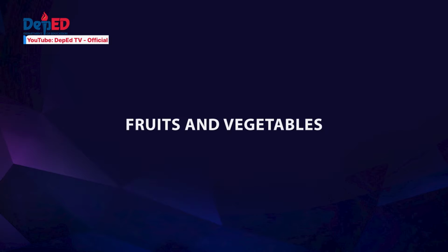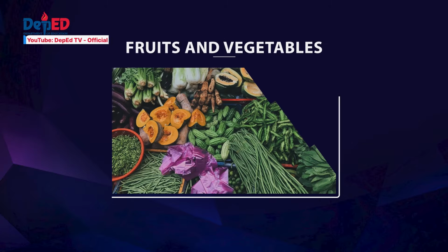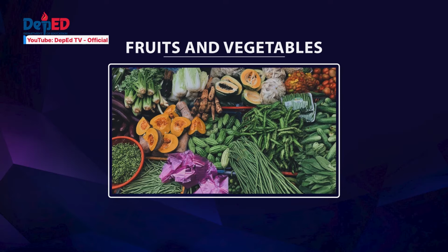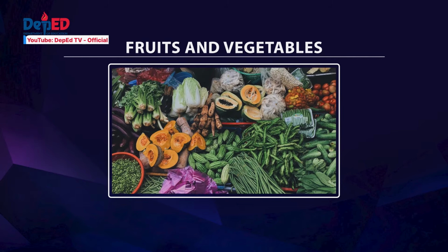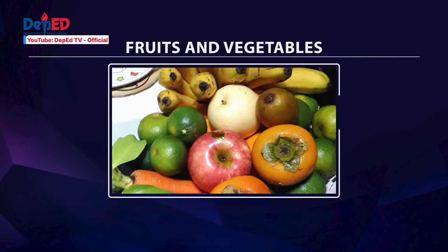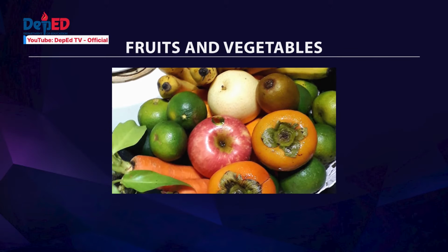Fruits and vegetables. Fill your plate with fruits and vegetables. Dark green, red, and orange vegetables have high levels of nutrients such as vitamin C, calcium, and fiber. Adding spinach or romaine lettuce and tomato to your sandwich is the easiest way to get more veggies in your meal.